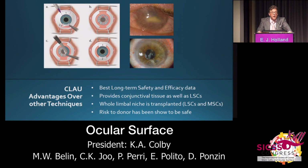So in summary, I believe for unilateral disease in which the fellow eye is normal, the conjunctival limbal autograft is your procedure of choice. It has the best long-term safety and efficacy data. It provides us with conjunctival tissue to manage conjunctival disease as well as limbal disease. We transplant the whole limbal niche, which a lot of researchers consider very important, instead of just isolated stem cells. And we have shown that there is no real risk to the donors in following these patients for many years. Thank you.